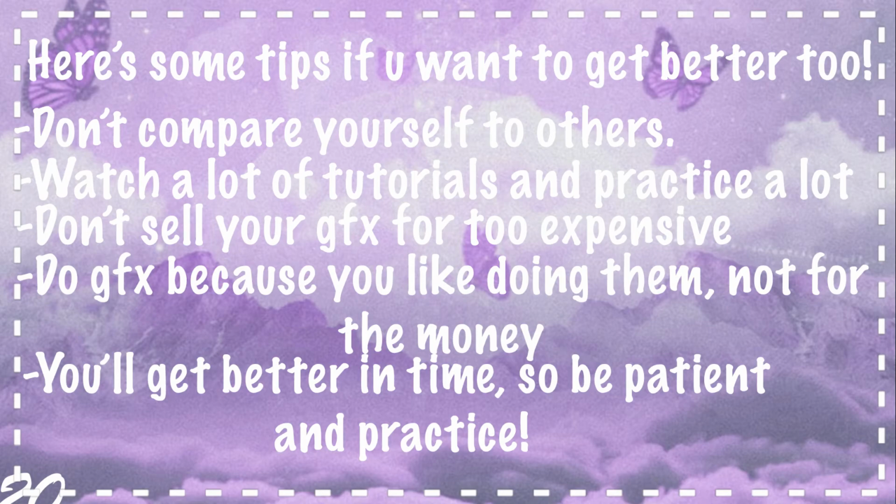And don't sell your GFX too expensive when you first start, and raise your prices if you have too many orders, and maybe lower them a little bit if you don't have enough. You must do GFX because you like doing them, not for the money. And you'll get better in time, so be really patient and practice a lot.